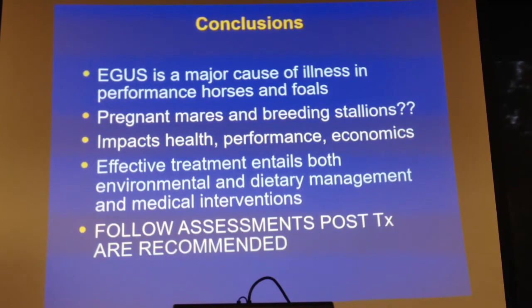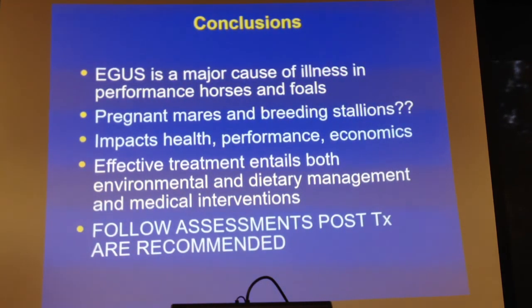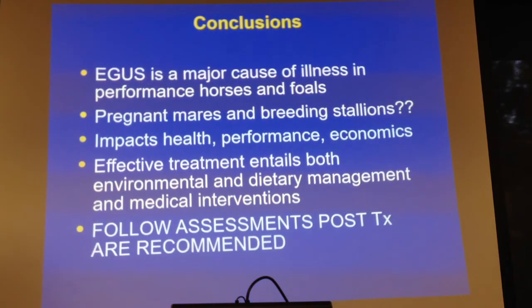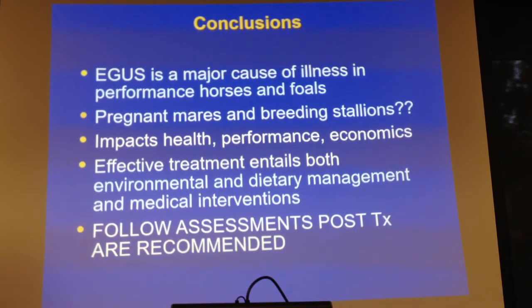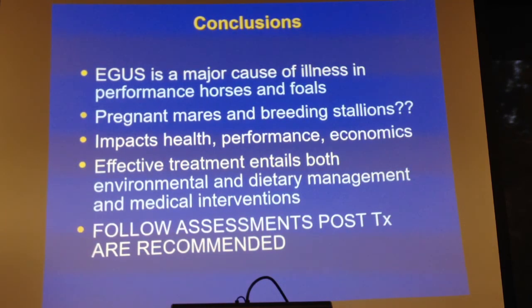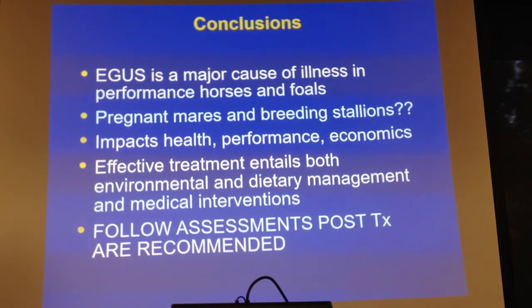So that's the conclusions. We don't know too much about pregnant mares and breeding stock, so I think that information is yet to come. But I suspect that they'd be at pretty low risk because most of them are out grazing in paddocks, so they're pasture fed, most mares, and they're not in exercise. They're pretty docile, pretty unexercised, so they should have a low incidence, which is why no one's really going looking for ulcers in those horses.